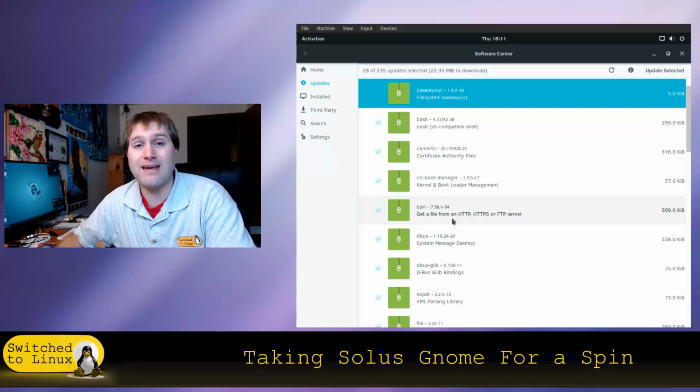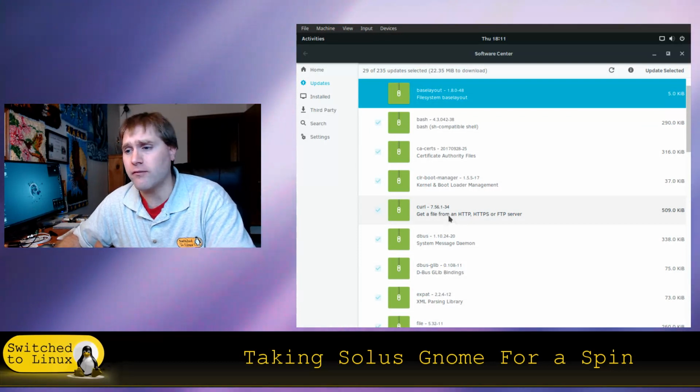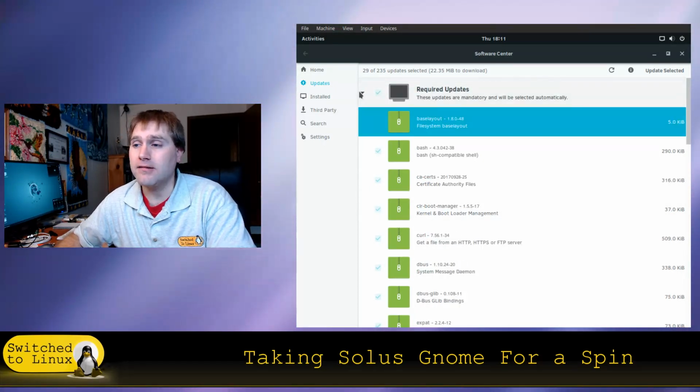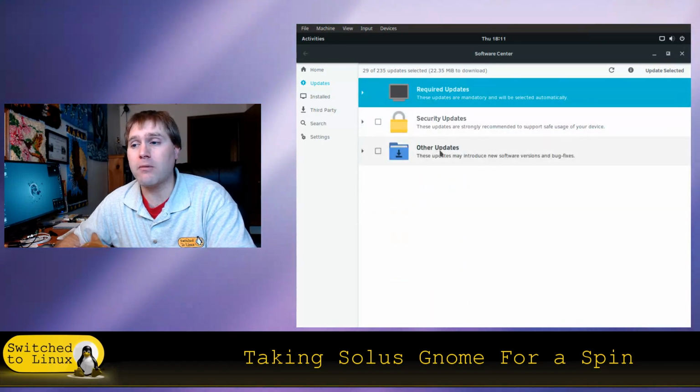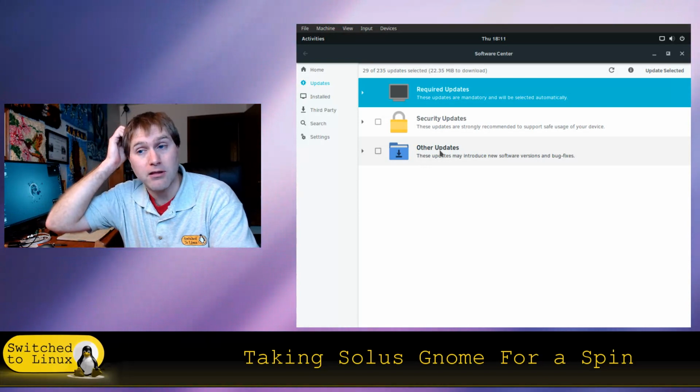And if this forced a production server, obviously we wouldn't be using Solus for a production server, but if I were using this as a production mirror to do stuff on with curl, if that forces me into an update that is broken, I have a serious problem right here. So that's a big downside for me, is that there are required updates and I cannot manually say, no, stop, we're not doing that particular update.